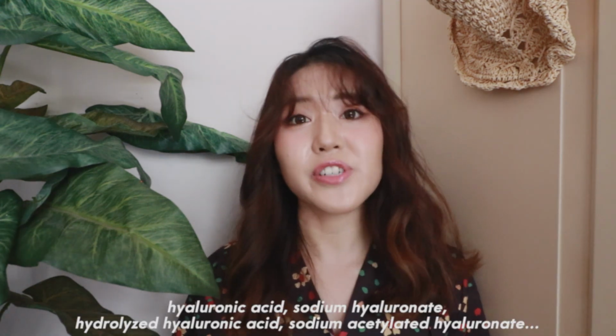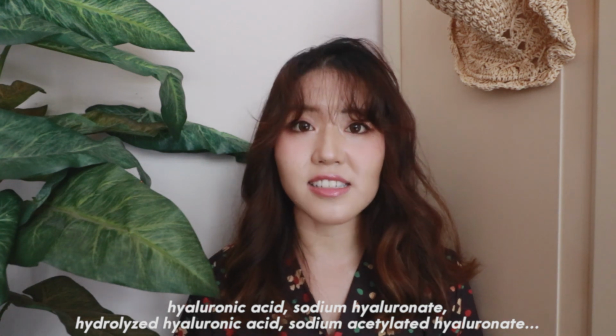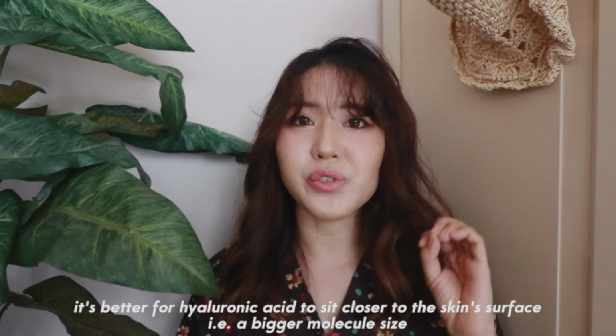Finally, for hyaluronic acid, there are many different forms of hyaluronic acid, and the differences are due to the molecule sizes. So some people might think that a product is better because it contains many different types of hyaluronic acid in many different molecule sizes, but the smaller the molecule size, the easier it is to irritate or cause inflammation in the skin. So it doesn't really mean that just because a product is super concentrated with an active ingredient means that it is more effective or more beneficial for your skin.